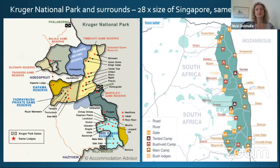So if you go into the private reserves, which are these reserves over here, no vehicles are allowed to drive. You're not allowed to drive yourself around the private reserves. So normally speaking, we would organize you a transfer into those reserves, and you would then go straight to the lodge, and from there you would be taken around in open game vehicles with a game ranger and a tracker. So again, here you'll be driving yourself around. Here you'll be taken around in an open game vehicle.